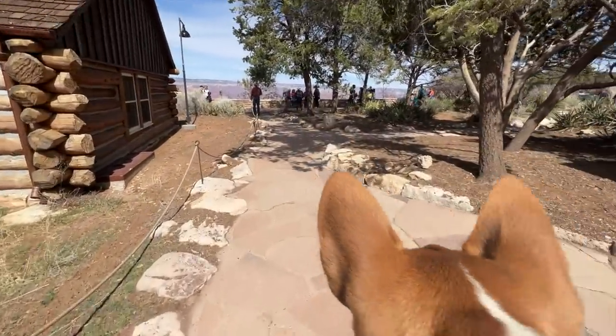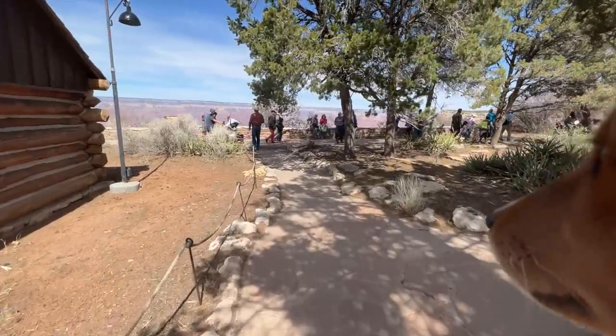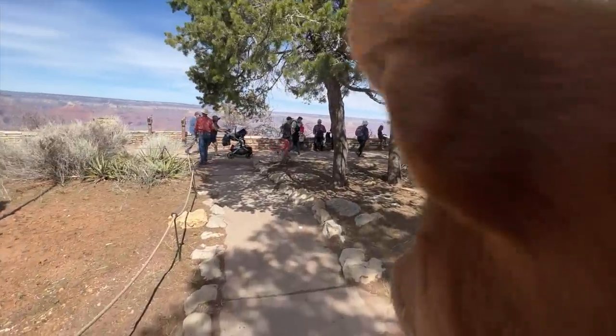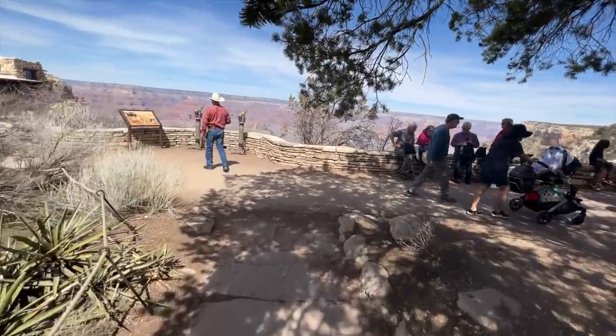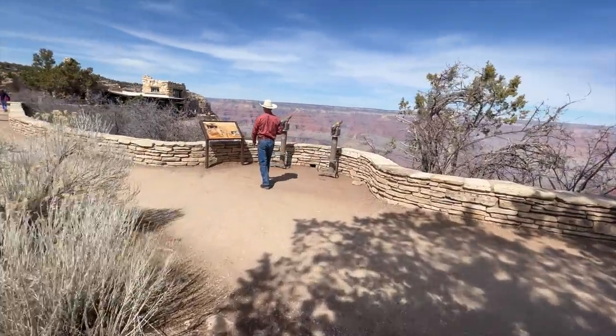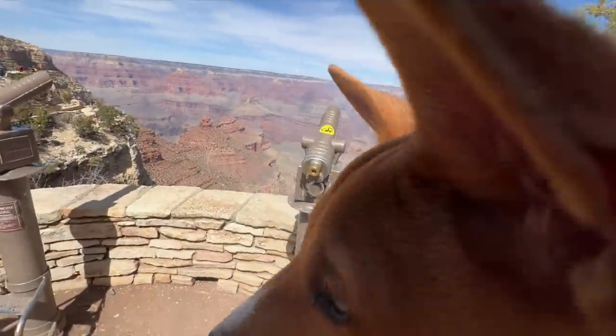Louie's first view of the Grand Canyon. Look at this, Louie. That's the Grand Canyon. Check it out. Look at that. Oh, yeah. Whoa, Louie, look at that. Look at that, Louie.